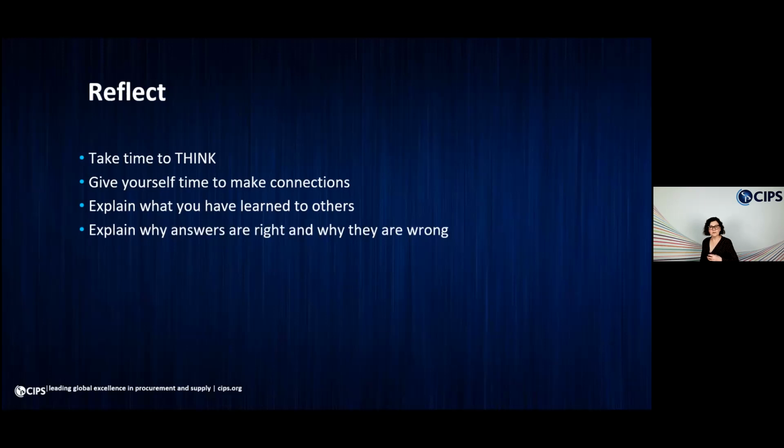Finally, think about using the questions that are freely available on the student zone, the sample questions, to explain why answers are right and why answers are wrong. And I'm thinking here particularly about the objective response answers. We give you a number of questions and we identify the question that's correct, and there will be 3 other answers that are incorrect. Taking time to explain why the correct answer is right and the other 3 are incorrect really does help you understand and stretch your knowledge.